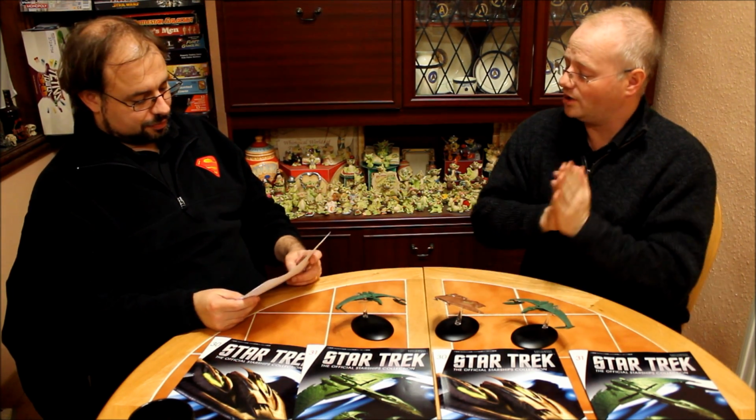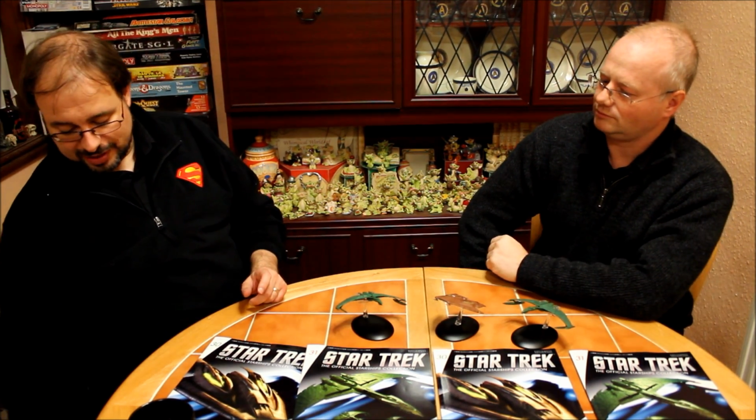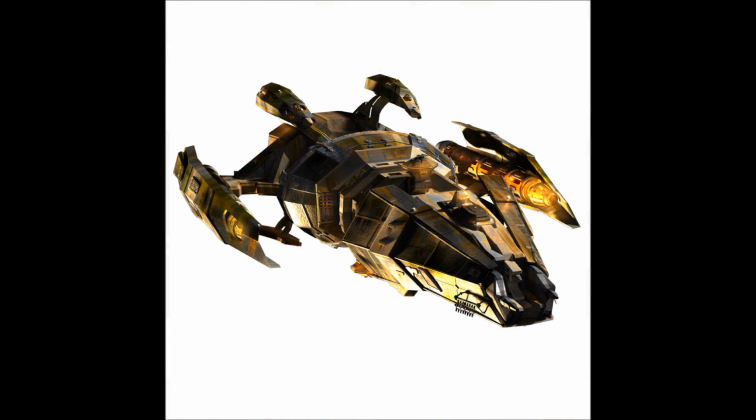Okay. Right. So, other upcoming ships? Upcoming ships. They've announced issues 51 to 55. Yes. Like a newsreader. 51 is the Hirogen Hunter. Hirogen Hunter, yes. Great ship. Really looking forward to that one. Yes, so that does look rather interesting.